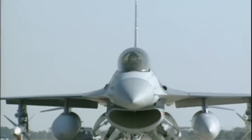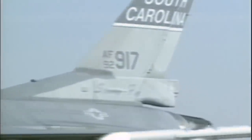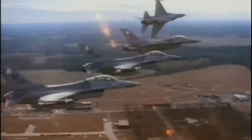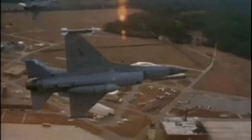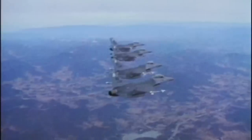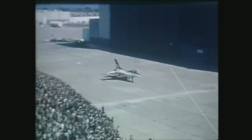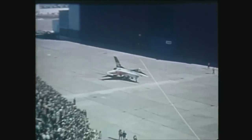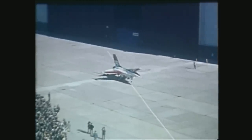It was first built more than 40 years ago, but the Lockheed Martin F-16 Fighting Falcon is still the second most numerous aircraft in service in the world today, a huge testament to its versatility and durability. The F-16 was originally designed by General Dynamics, before it became absorbed into Lockheed Martin, in response to an Air Force requirement for a new lightweight fighter.